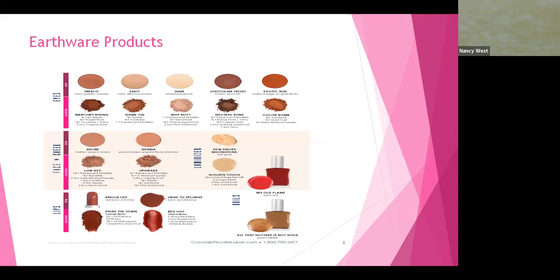First of all, Envy, which is that medium, beautiful brown. We released it in the spring, and Gaze, which is a white and peach. Those two colors, I fell in love with and am still loving those. Combine that with a little bit of your Chocolate Velvet if you want to get that little bit of depth, and that can be beautiful underneath the eye.